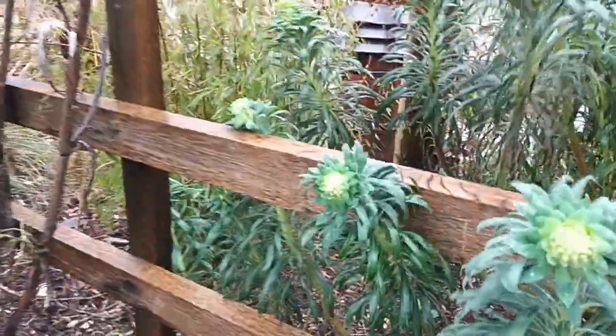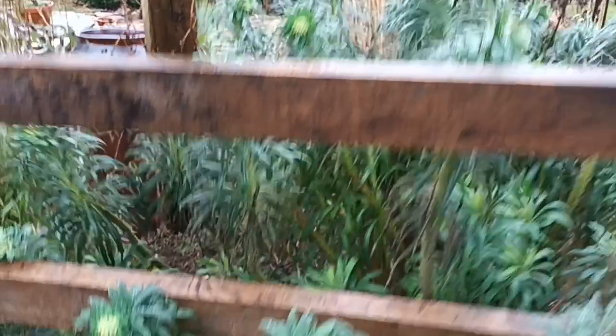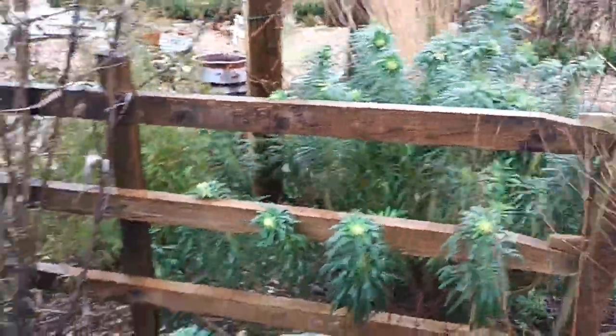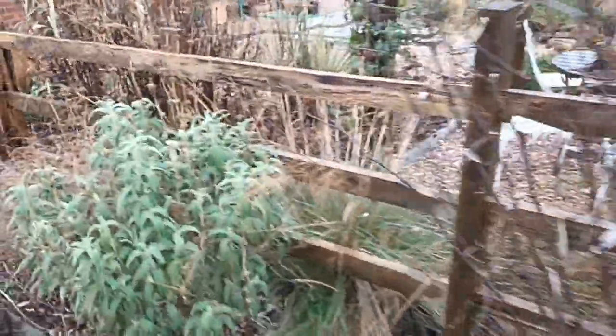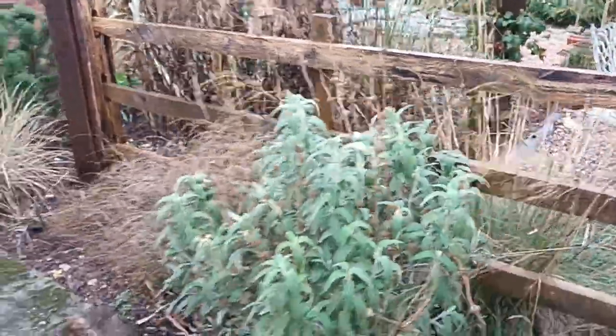Now this is Euphorbia wolfenii, and this is just a selected seedling I picked out, but it's now setting its flowers. Those little flowers will become massive. They look really tiny at the minute, well they will get really big. I like this plant actually.